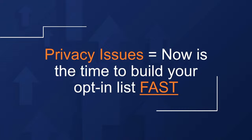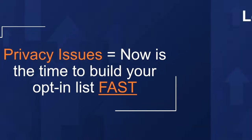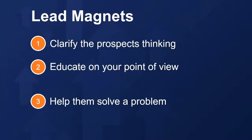And so the best way to protect against that is to make sure that you've got your own list of folks that you can market to. And the best way to create your own list of folks to market to is by getting them to opt in to something. And that's really, really going to be critical in the future.